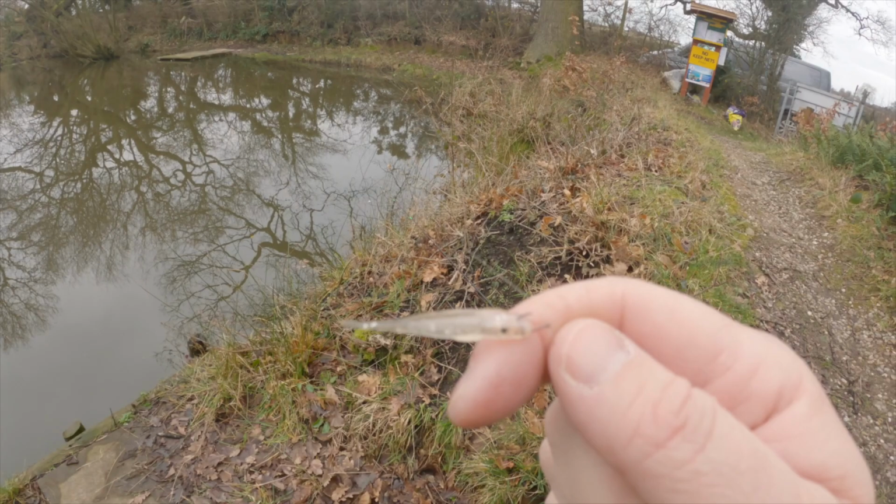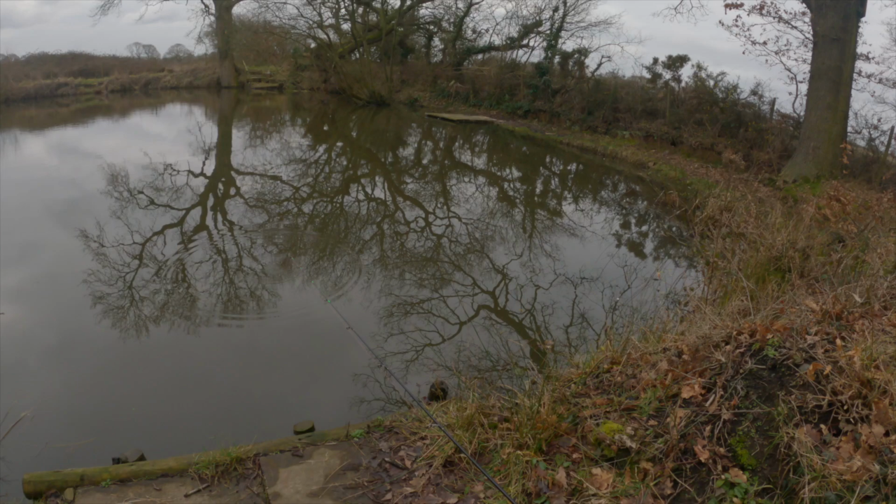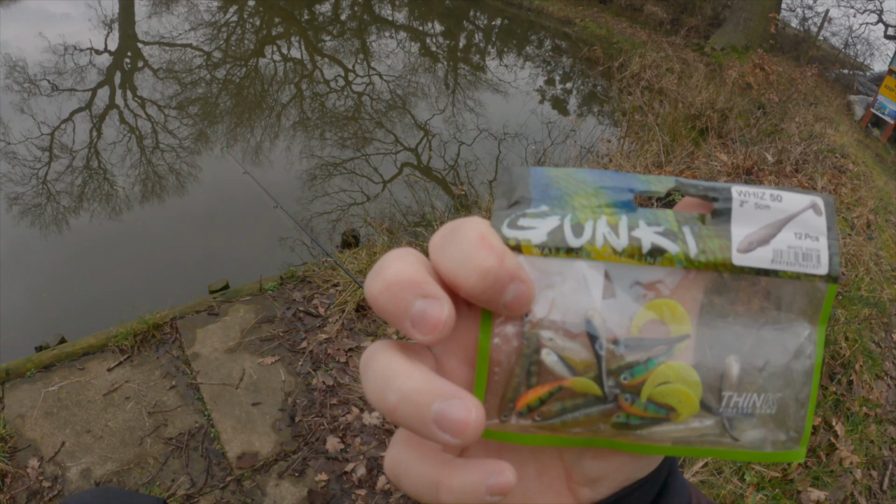Not a clue what they're on. But that's what we're going with, because that's what I seem to catch all the time when I come here. So I've got a few different options. I've got my bag of all sorts of weird little things in there that we put on and have a go, and pretend that I know I'm making a difference by doing something. But who knows? That's for you lot to fix for me.